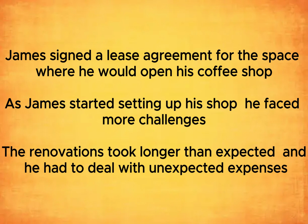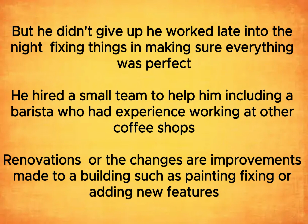As James started setting up his shop, he faced more challenges. The renovations took longer than expected, and he had to deal with unexpected expenses. But he didn't give up.